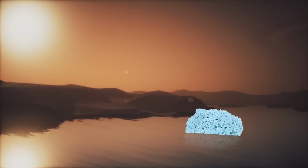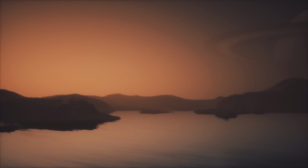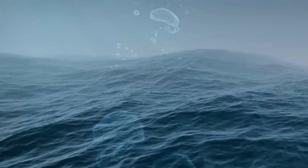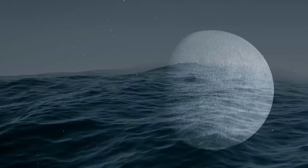When pieces of this icy material come loose from the edge of the lake, they can float on the seas for a bit before going down under. There are also other ideas, like bubbles of nitrogen gas or waves caused by wind. We need more research to know for sure.